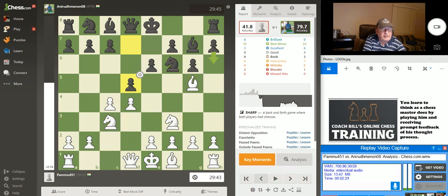Now, here it calls this move dubious. I disagree. It's a developing move. Maybe e4 is superior, but I don't pay much attention to the recommendations. As long as your game is fine positionally and you're developing your pieces, everything should be fine.